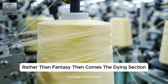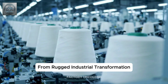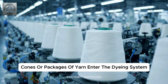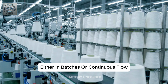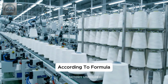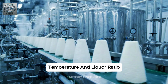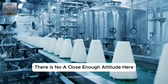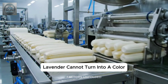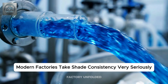Then comes the dyeing section, and visually this is where the whole documentary shifts from rugged industrial transformation into something much more seductive. Cones or packages of yarn enter the dyeing system, either in batches or continuous flow, depending on the production configuration. Dye solutions are prepared automatically according to formula, pumped into vessels, and controlled by time, temperature, and liquor ratio. There is no close enough attitude here. Beige cannot accidentally become pink. Lavender cannot turn into a color best described as laundry disappointment. Modern factories take shade consistency very seriously.